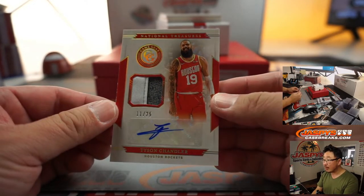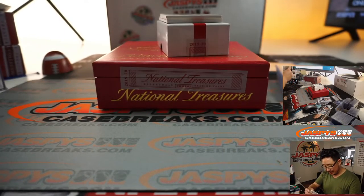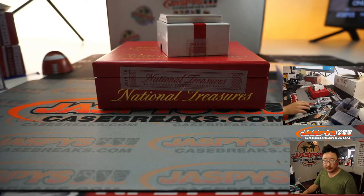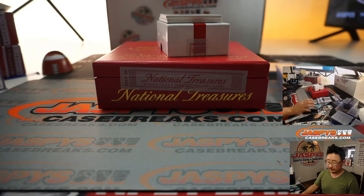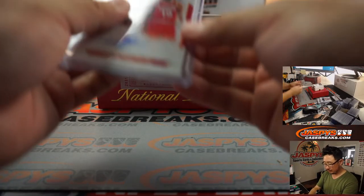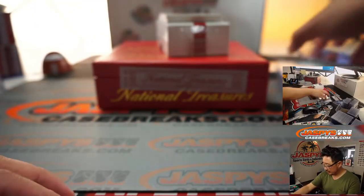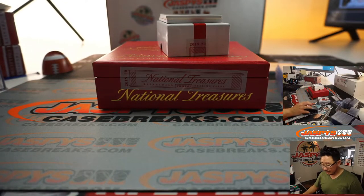Another 11. 11 out of 25. Tyson Chandler. Two-color jersey and autograph. That'll be for Jimmy Connell. Billy Donovan could be good for the Bulls. Got an interesting team there. Coby White's really nice. You can build around that.